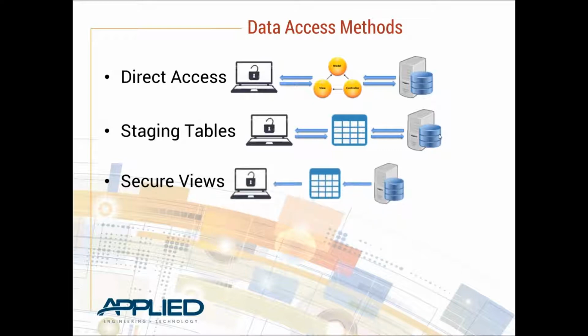Next here, you have the secure view data access method. This was briefly mentioned earlier in our presentation. However, the data is view-only or read-only. But the additional piece to this is that the information that is visible through a secure view is dependent upon the definition of the security profile or group that the user is part of.